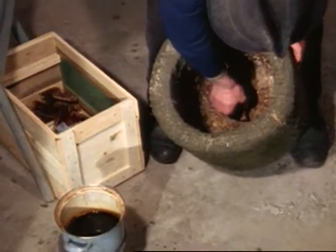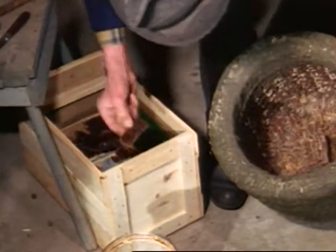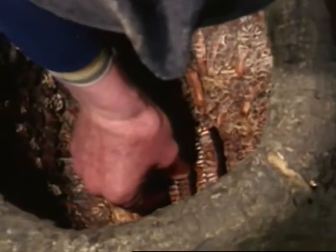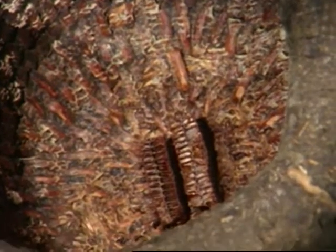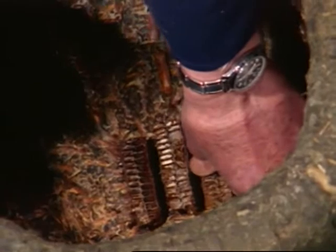In the dome of each skep, 3 strips of foundation comb are now attached. These 7 by 3 centimetre strips of wax, cut out of old combs, are fixed by the beekeeper with a mixture of hot wax and fir resin. They serve the bees as a base on which to orientate their new comb building.